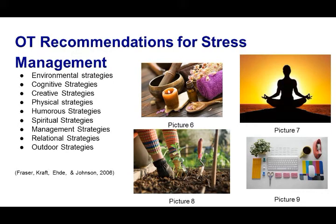So some OT recommendations for stress management. So there's many different recommendations. Some environmental strategies could include lighting a candle, aromatherapy, maybe adjust the lighting in your house or buy some flowers, something simple. Some cognitive strategies include choosing positive thoughts, practicing positive affirmations, visualizing positive outcomes, or meditating on positive words.